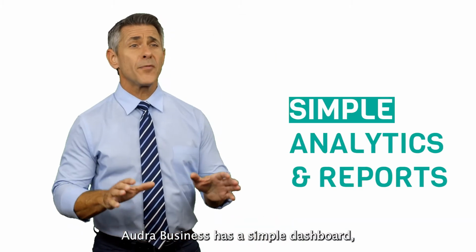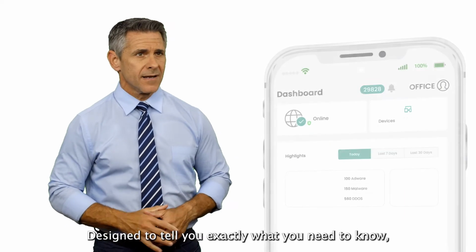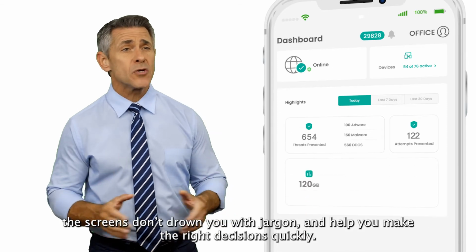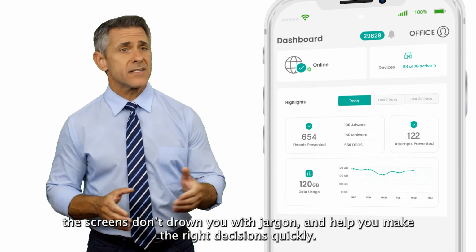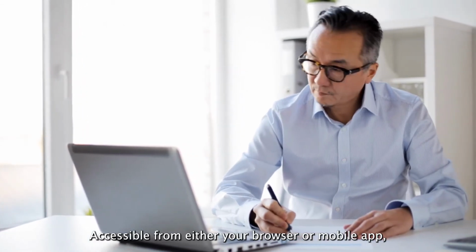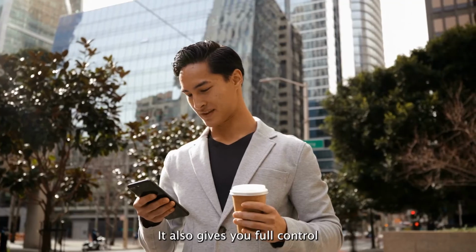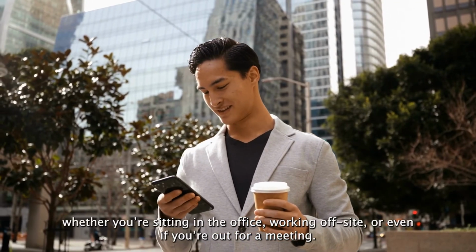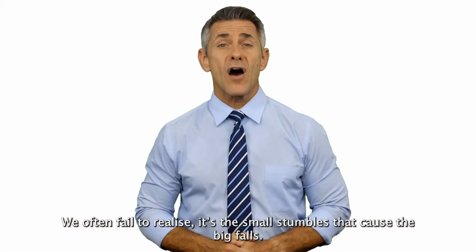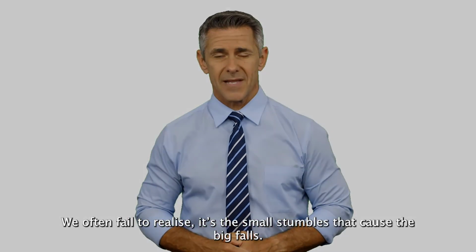Audra Business has a simple dashboard with straight-to-the-point analytics and well-designed reports, designed to tell you exactly what you need to know. The screens don't drown you with jargon and help you make the right decisions quickly. Accessible from either your browser or mobile app, you will get full visibility of your network at a snap. It also gives you full control whether you're sitting in the office, working off-site, or even if you're out for a meeting.